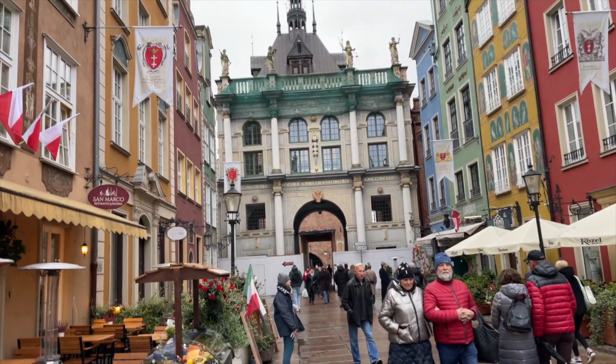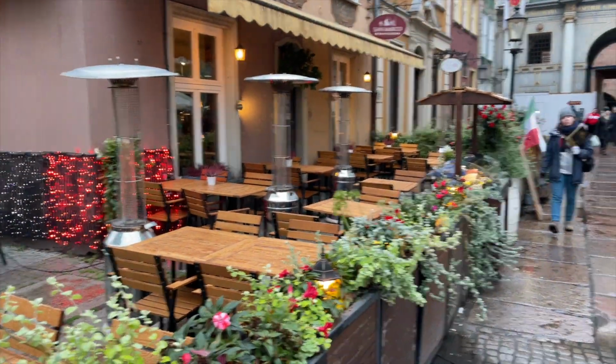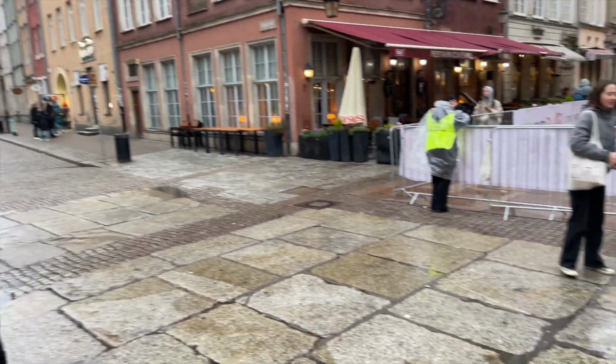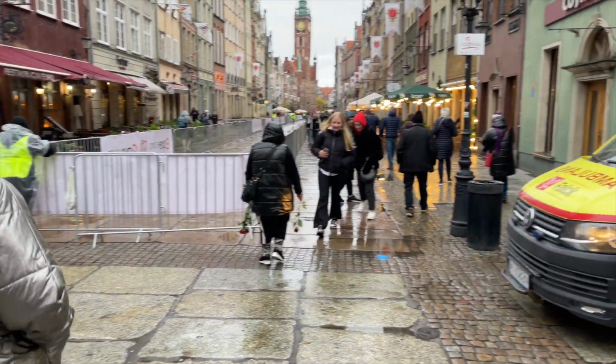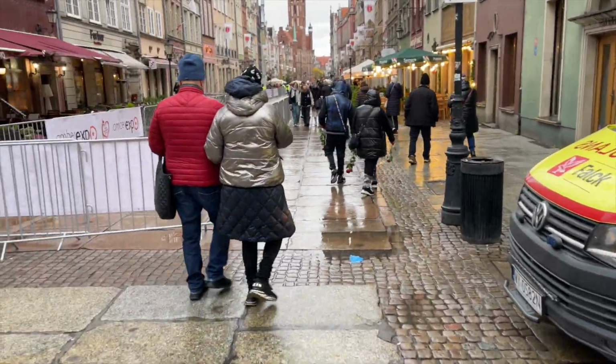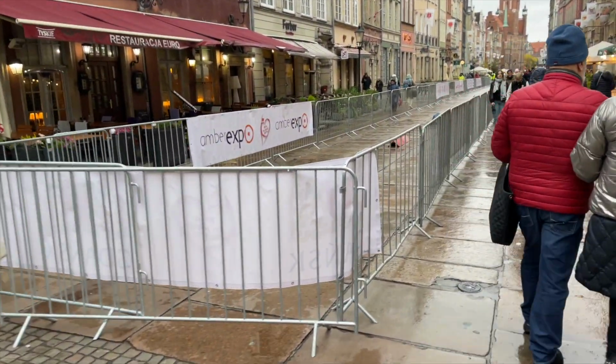And this is the old town, so there's one restaurant actually, everything is still open, you know, it's no difference, it's winter or not. I don't know what's going on here. There is some event today. There is an ambulance here or something. Something serious is going on. Last time when I was here it wasn't like this.